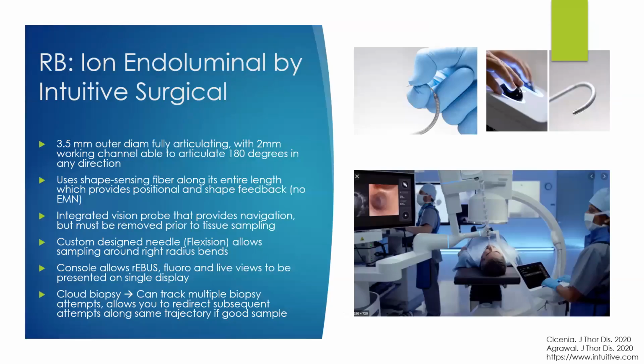The other technology is the Ion Endoluminal by Intuitive. So it's a little bit different. It's got a 3.5 millimeter outer diameter that's fully articulating, and then a 2 millimeter working channel that's also able to articulate 180 degrees. What's different here compared to the Monarch is that they don't use EMN, they have this shape sensing fiber technology, although they don't really tell you what that is or how it works. But the idea is that it can basically provide constant feedback and allow you to have both positional and shape feedback on what's going on with your bronchoscope.